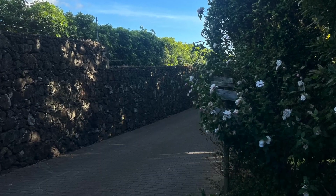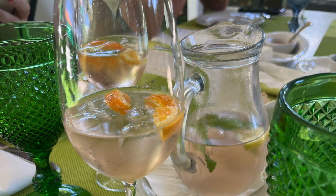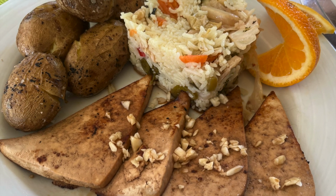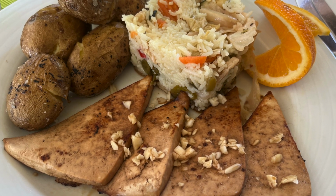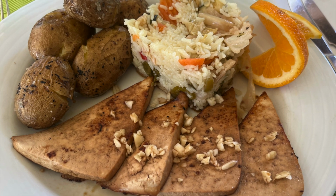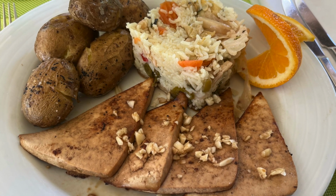And then for dinner, we went to a property that's close by and it has a beautiful restaurant. And so we decided to try it out, and they did have some vegan options, which were really exciting because I thought, oh, well, at least I can have a salad. But no, I actually had a proper meal. And I just had the tofu, and it's kind of garlicky with yummy roasted potatoes. And they also gave me a veggie rice.